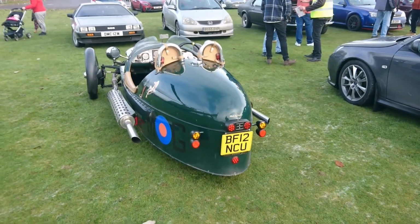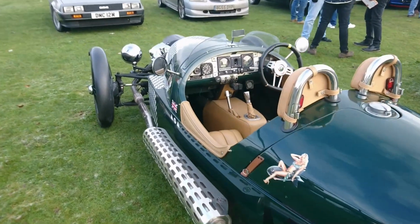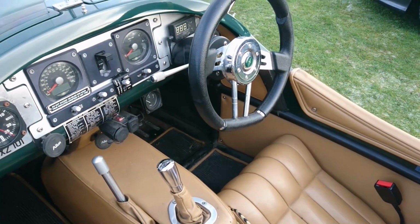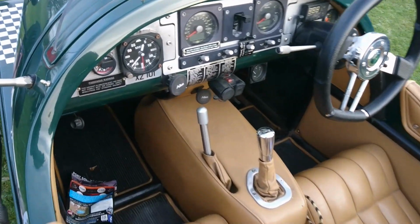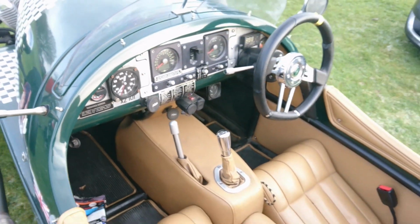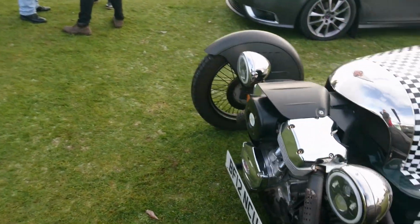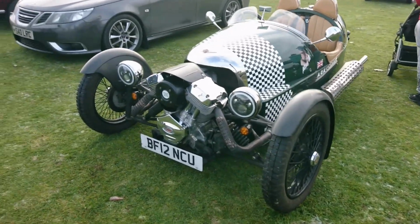So you've got this Morgan Freewheeler here. I think that plate is right. I think it is a 2012. Someone's changed a lot of the instruments in here to make it more like, I don't know, a plane or something, I think. Not entirely sure, but that is absolutely amazing. So this aircraft is amateur built and does not comply with the federal safety regulations for standard aircraft. Well, it certainly doesn't. Someone's very brave to drive this out today in this sort of weather. But you know, we've got some grim determination going on today to actually make it here.